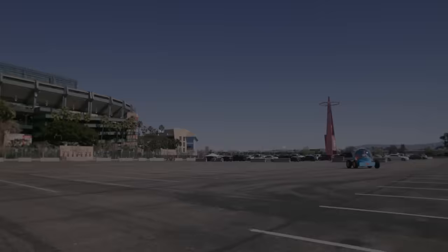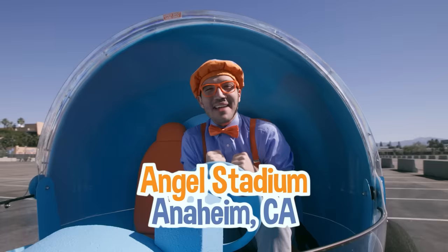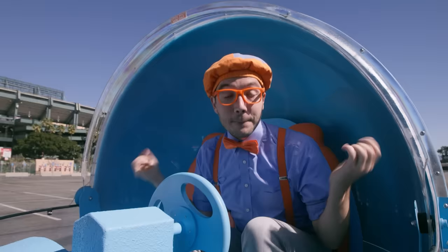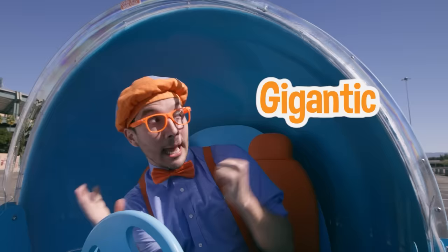It's me, Blippi! And today, we're here at Angel Stadium in Anaheim, California. And today, we get to go to Monster Jam! Yeah! Monster Jam is an event with monster trucks! Do you know what a monster truck is? You do? Have you seen one before? They are enormous! They are gigantic!